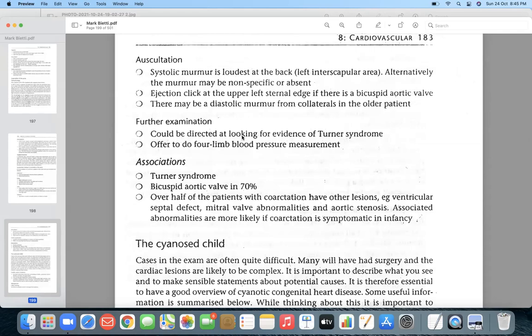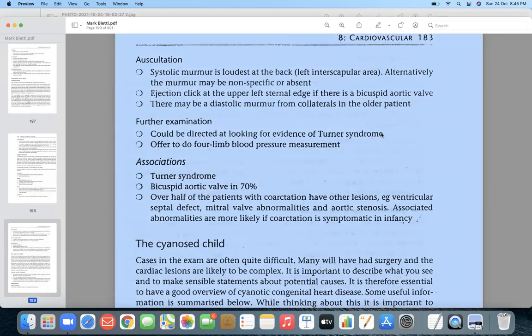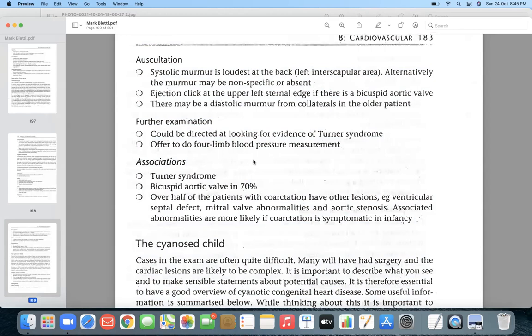Examination could be directed at looking for evidence of Turner syndrome, very important. Offer to do four-limb blood pressure measurement. This is also very important. Associations of coarctation are Turner syndrome and bicuspid aortic valve in 70%. Over half of patients with coarctation have other lesions. We also have to check for other lesions like ventricular septal defect, mitral valve abnormalities, and aortic stenosis.